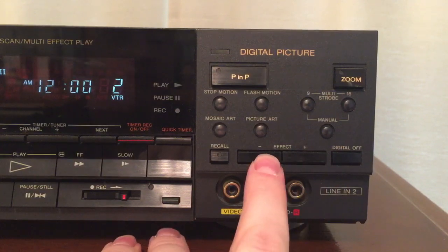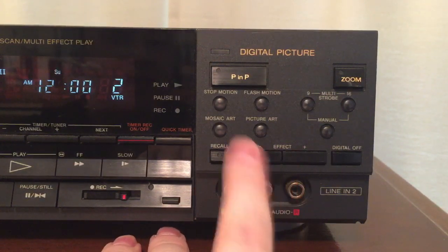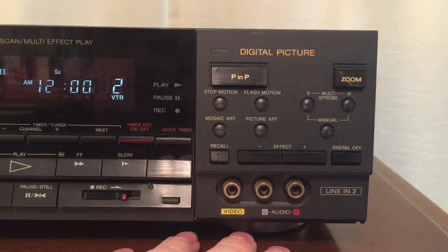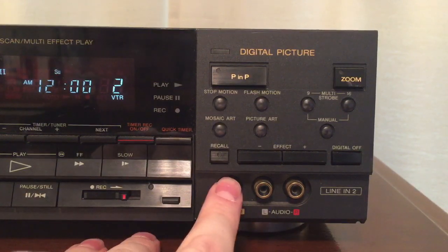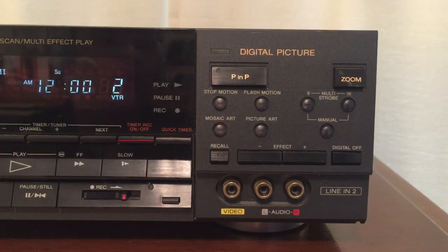Your effect plus and minus. So this changes the speed or the variety of the mosaic art, picture art, as well as the strobe and stop motion features. And then when you got sick of watching all these silly effects, you could just hit digital off and turn it off. We'll round up the features here in the front by giving you a line input here with composite video input and normal left and right stereo audio.